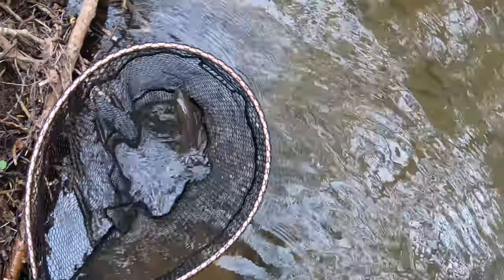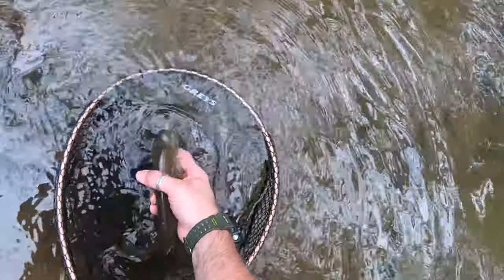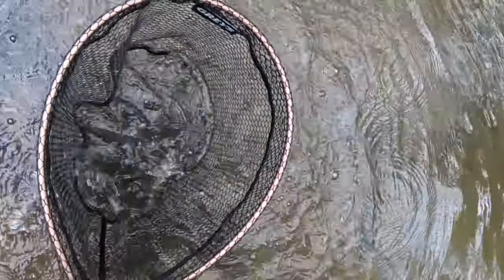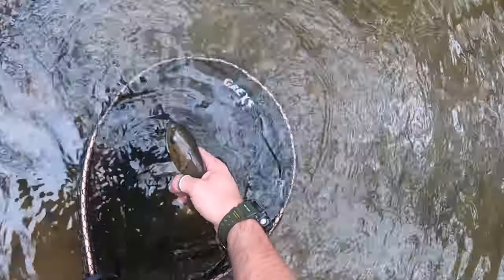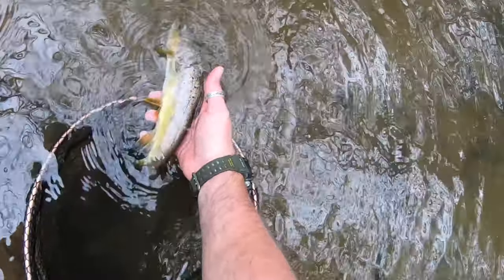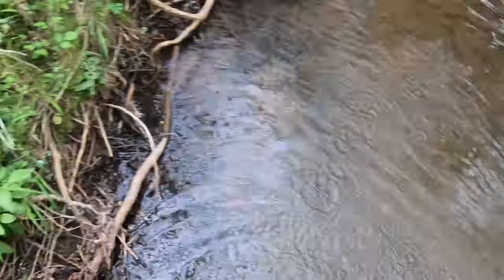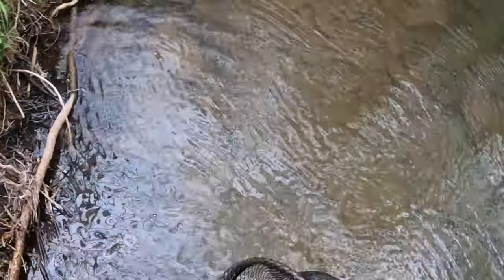Right, so this fish has been held up quite a bit now, so I've sorted my GoPro out with a new battery. As you can see, now I've got a soaking wet face. And away you go. Oh, I do miss our gone fishing.